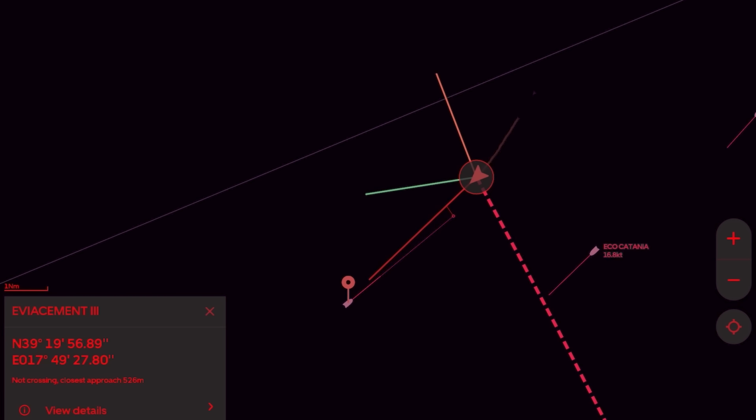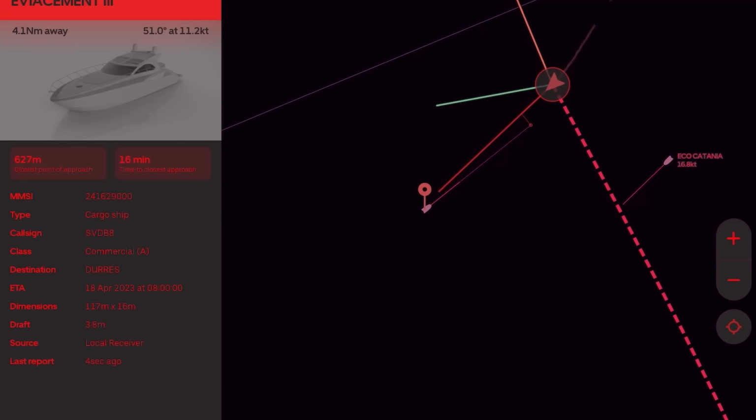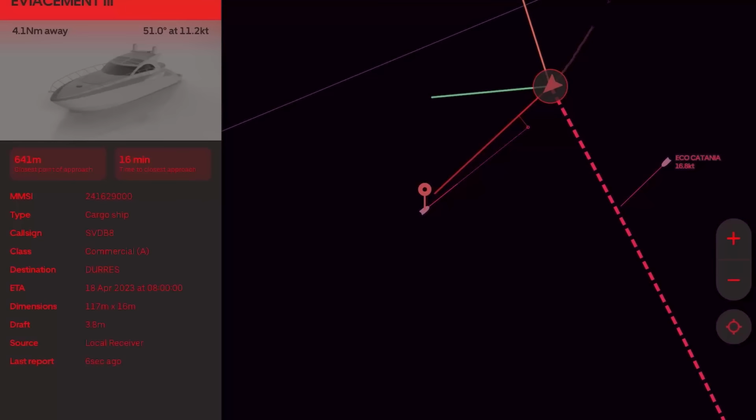I quite like that sort of way that it can have the lines, the aim lines, and see where they're going to cross and what the closest point's going to be. And the line from our boat, you set that in the settings for how long you want that to be, and I've got mine set to an hour, so it's quite nice. You can look at it at a glance and see, well, that's where you're going to be at this speed in an hour. So yeah, it's good.